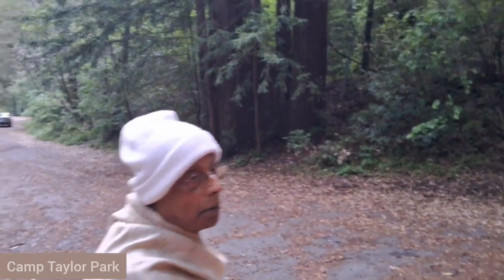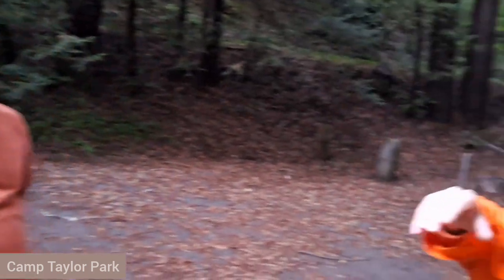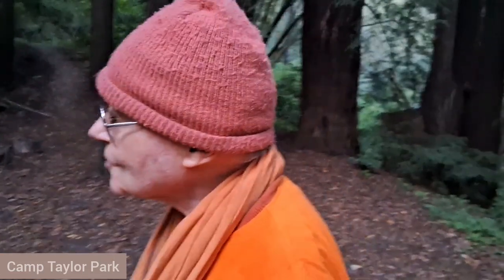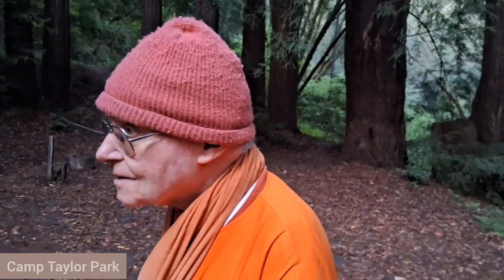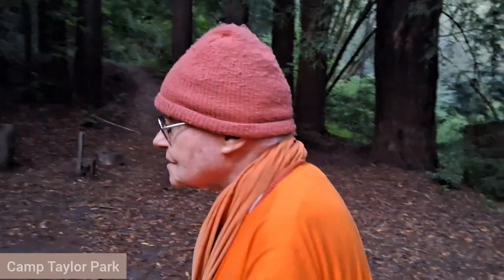The train line is not there, but the right of way is there. In other words, the ground is shaped the way it would be for a regular train track. And the huge trees form the background. These trees were there, and the trees are much older than that, actually. They're redwood trees.